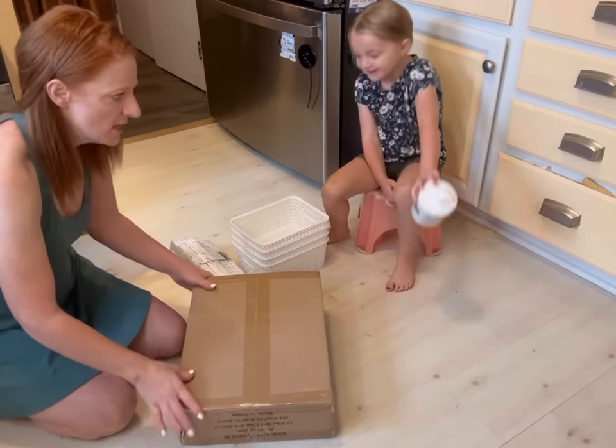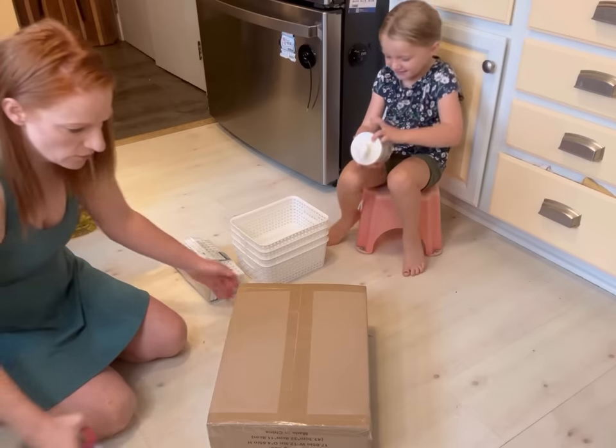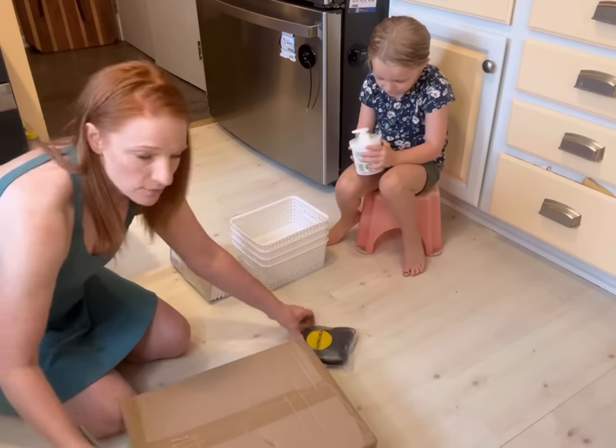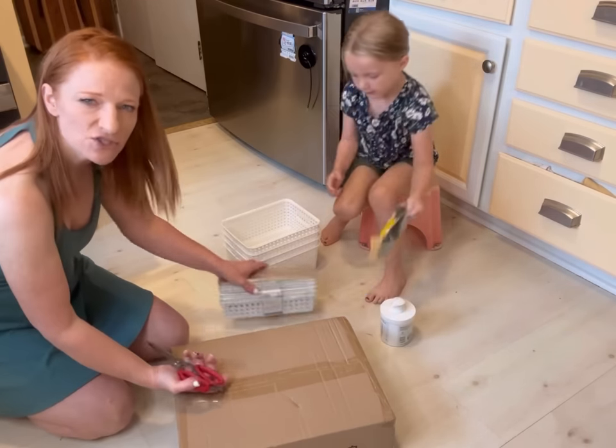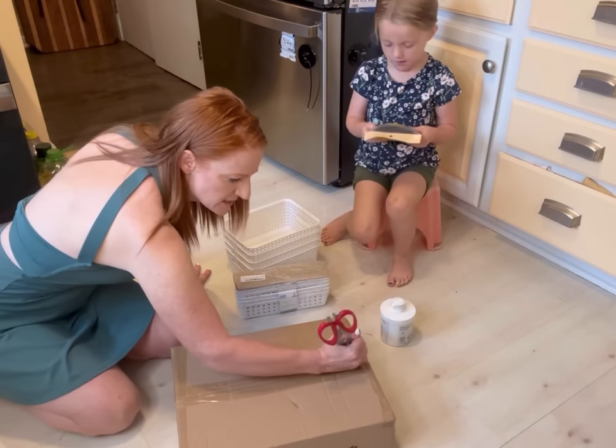Got this on Amazon. Yep, more hair oil. More ponytail holders. Random baskets. We'll figure out how to do those.